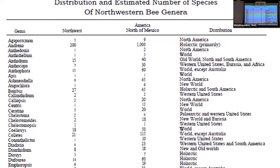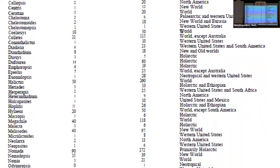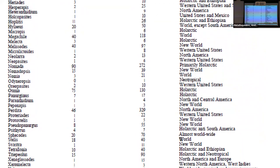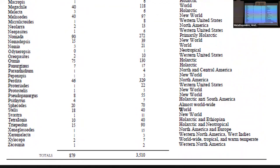So if you run through this, you get a sense of the genera that he records from the Northwest. These are mostly genera that I talk about all the time. So we were working on the same fauna. That's good. You can see that he lists 50 Halictus species. And that's because he includes Lasioglossum in Halictus. He lists 90 Nomada species. And there's some other differences, like Nomadopsis are now a subgenus of Calliopsis and things like that. But the takeaway here is that he lists 879 species for the Northwest, including Northern California, Nevada, and so on.